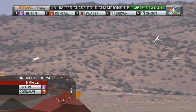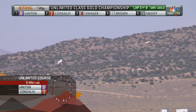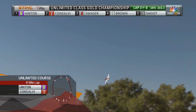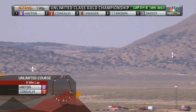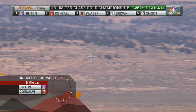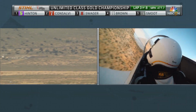Steve Hinton, Voodoo out in front, but not by much. Although these 2 have met twice already during the course of race week, and it's been Jay Consalvi taking the measure of Voodoo and Steve Hinton both times. That's kind of been the surprise to all of us because Voodoo was right off of that world record run over 531 miles an hour. We figured that was a gauntlet that they had thrown down and would carry into race week. It hasn't been the situation, though.